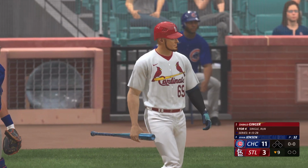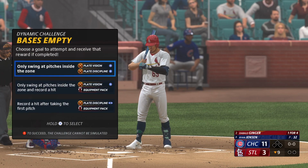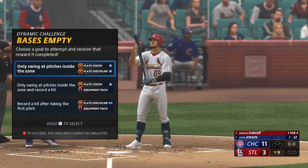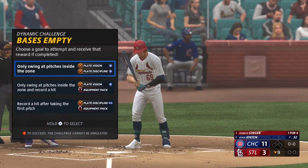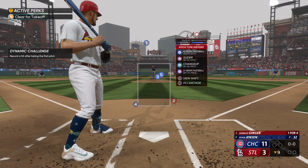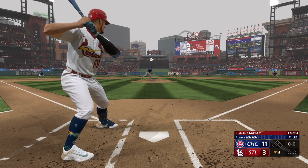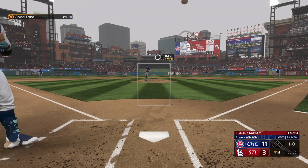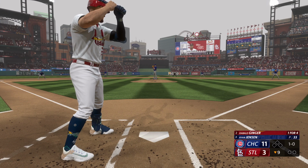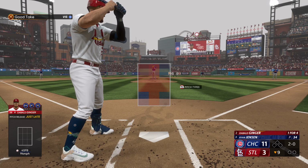Bottom of the ninth, standing in for the fifth time today. Still an 11-3 ball game. Let's see, Ryan Jensen still on the mound for the Cubs here. And, dang it. Let's try recording a hit after taking the first pitch. Probably going to be a strike. Watch. All right, taking it completely. No, it's a four-seamer above the zone. 1-0 the count. I like it. The 1-0 pitch. Oh, gosh. Low and inside. 2-0 the count now.